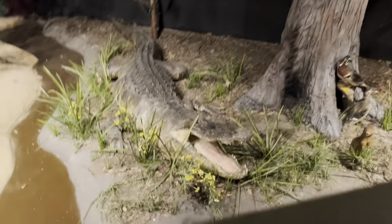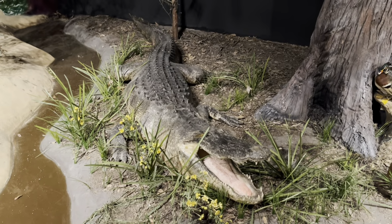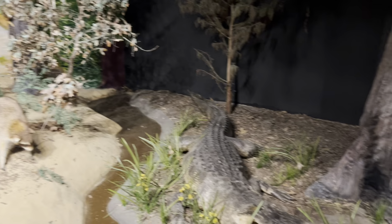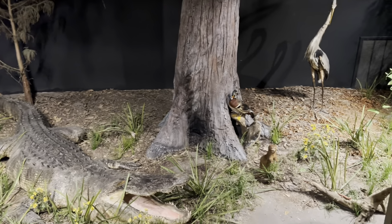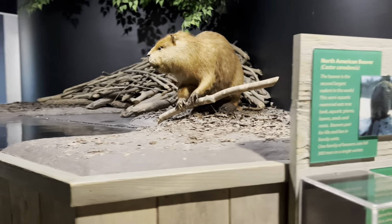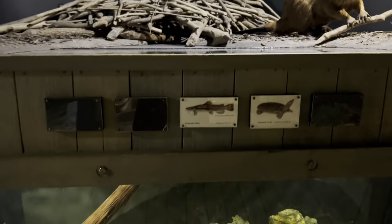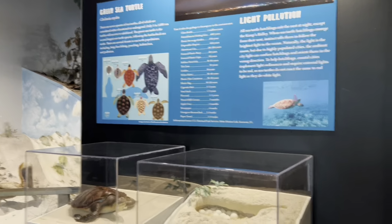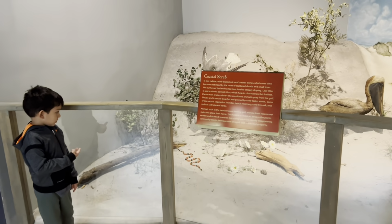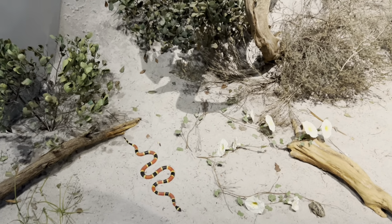Oh yeah. That's a snake. Yeah, that's a snake, and that's right there. Turtles. See, these are the sea turtles. They lay their eggs. That's called the coastal scrub. Can you tell me so I can see?